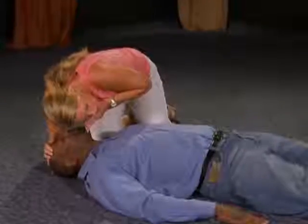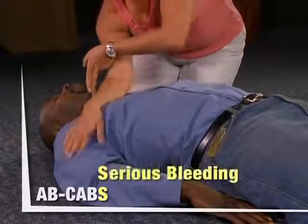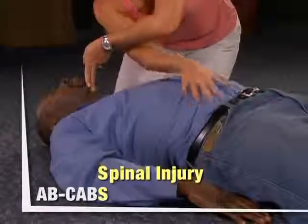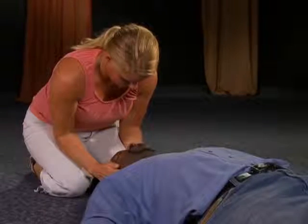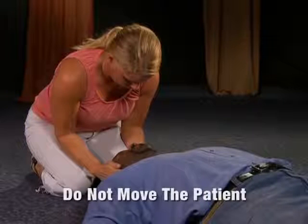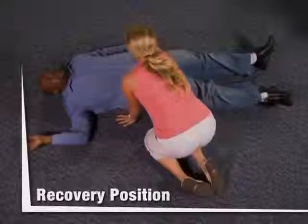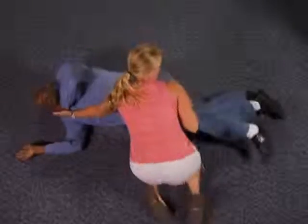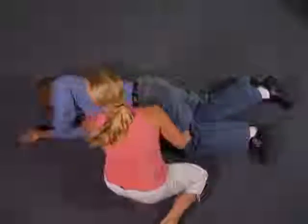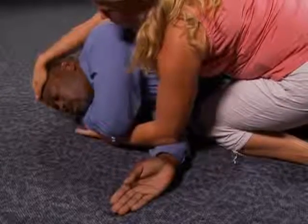This unresponsive patient is breathing normally, so continue your primary assessment by checking for serious bleeding, shock, and spinal injury. If a spinal injury is suspected, keep the patient's head, neck, and spine immobilized and do not move the patient. If no spinal injury is found or suspected, and you may need to leave the patient, place him in the recovery position. The recovery position allows the patient to breathe easier since there is little pressure on the chest.